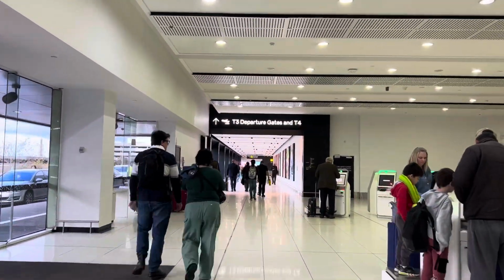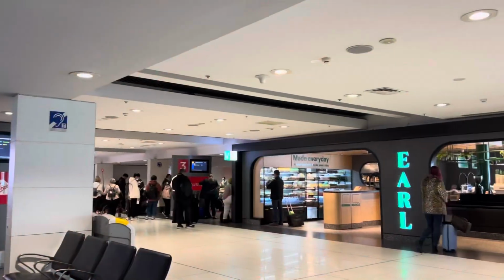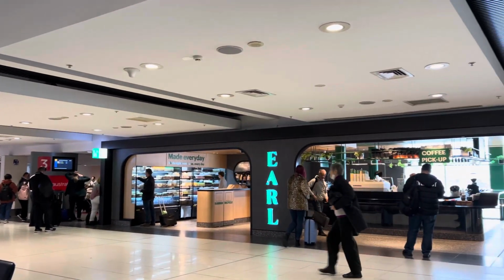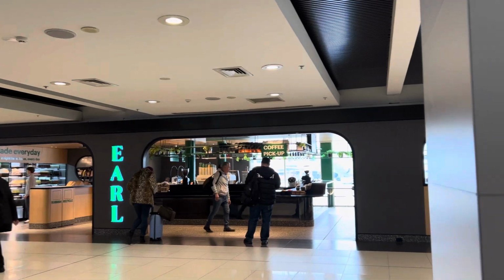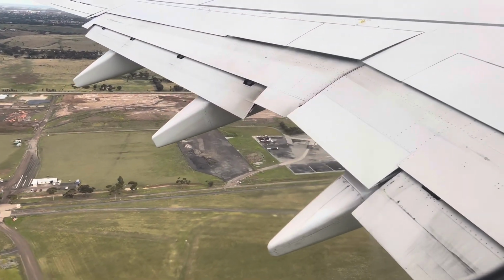And similar to Sydney, we decide that we're going to grab a little bit of food before we get on the plane. This time we picked up donuts and I got another hot chocolate. As a side note, it was $8.50. Can we just let that sink in for a minute?